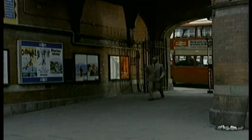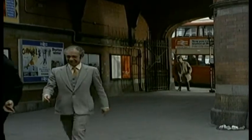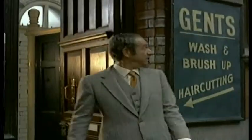Using Windsor Station for one of its settings, a shifty Charles Hawtrey is seen here in hot pursuit of an equally shifty Sid James.